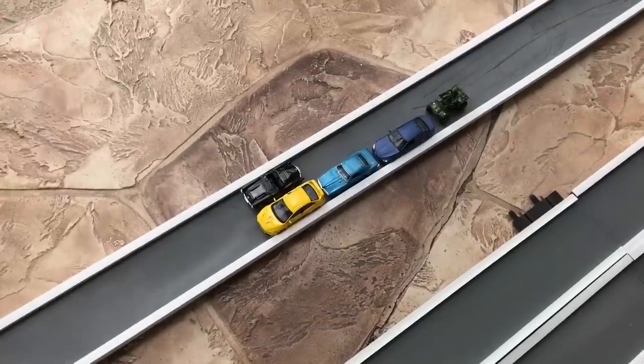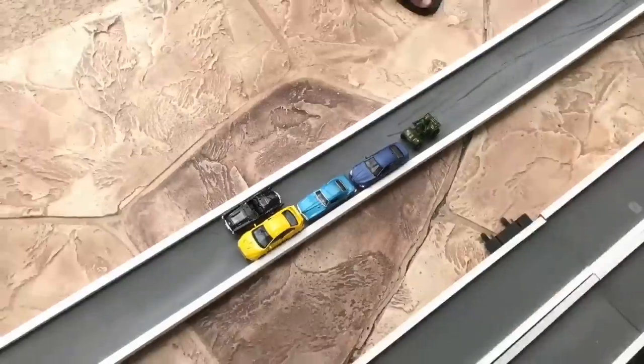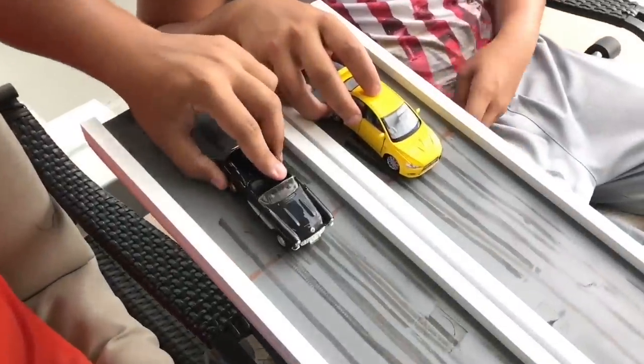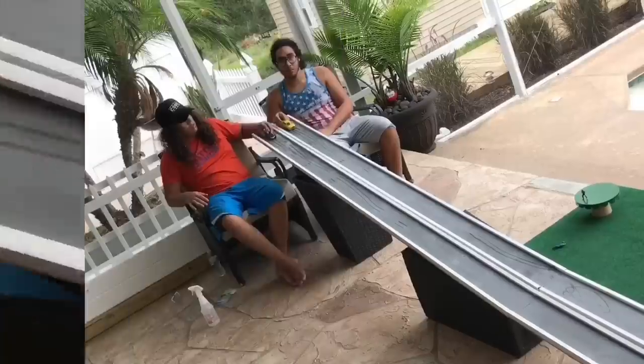All of a sudden, Josh is down to one vehicle. But it doesn't matter if it's the fastest one out here. He's just got to go through four. Line them up. We're lining them up. Luckily, Josh's car is fast. He takes it.